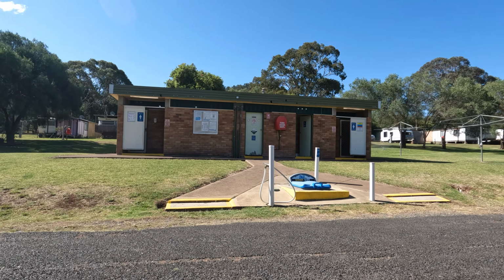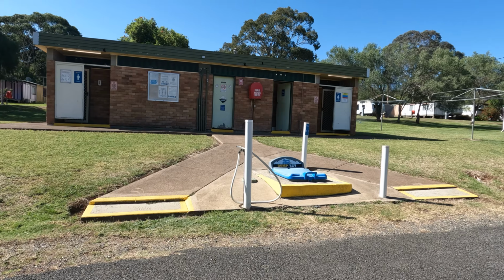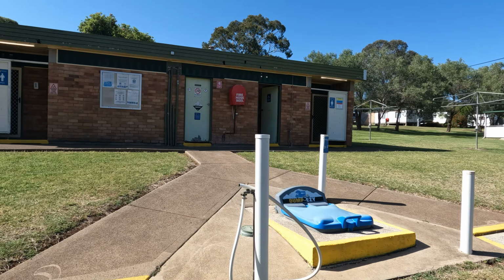So here in the powered site section, there are a couple of cabins, a couple of powered sites, a pool, which is a lovely addition seeing that you're so far away from the dam. And there's also a lot of permanent residents here. There's also one amenity block here for your convenience. There is a laundry, male, female, and also an accessible toilet. Out the front of the amenity block is the dump point.